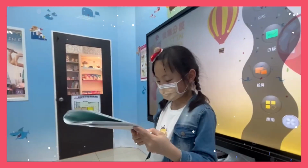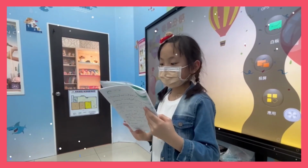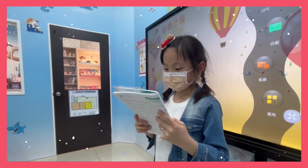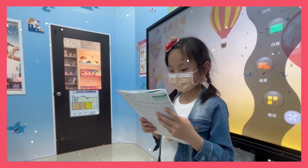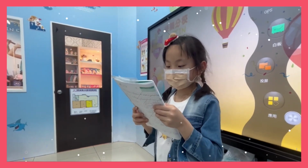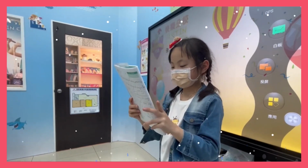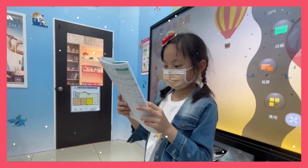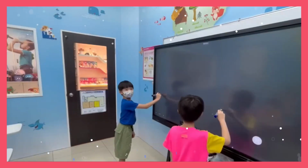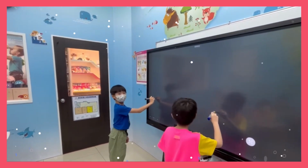Go. The cat is in front of the bird. There are... the blah blah blah and the rabbit have a race.